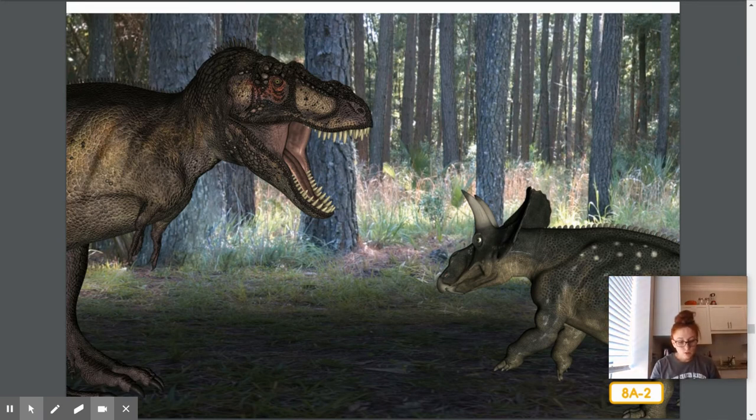Keep in mind, when you look at artwork like this, nobody today really knows what dinosaurs looked like. We have only seen their bones. Artists use information supplied by scientists today to try to make good guesses about what dinosaurs looked like when they were alive. Scientists do all this based on dinosaur bones. Many people think of dinosaurs as giant reptiles, and in fact, the word dinosaur means terrifying lizard.